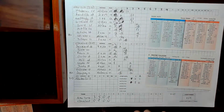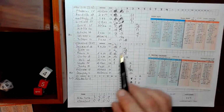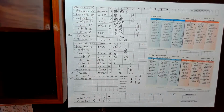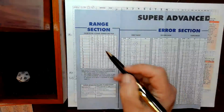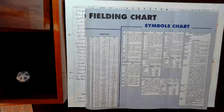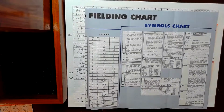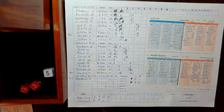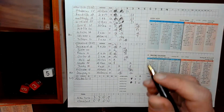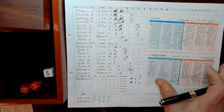So here's Tollison. 4-6, switch hitter batting left is a ground ball shortstop X. That is Franco. He's a 2. 2 and a 3. That's trouble, but I think he might get to it. 2 and a 3, he does get to it. It's a G3, which is good enough. And he's an E26, so got to avoid 12, 17, and 18. Those are the numbers to avoid. And he does with a 14. So it's a good play for Franco. He makes a nice play.